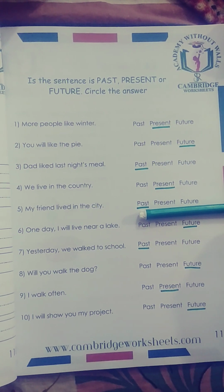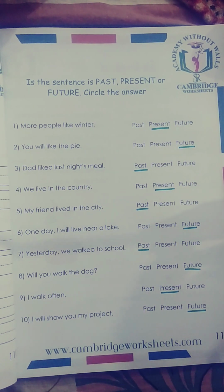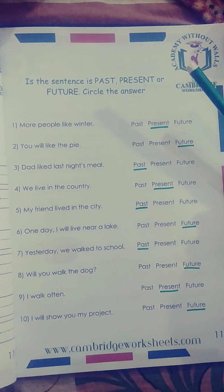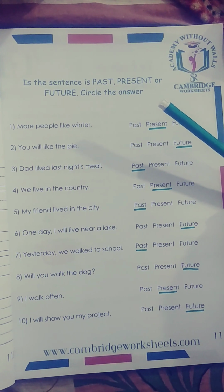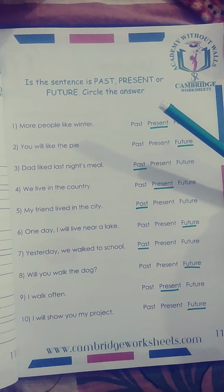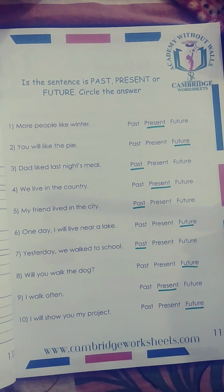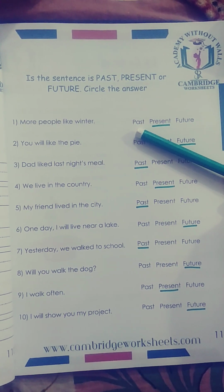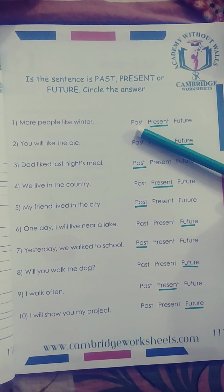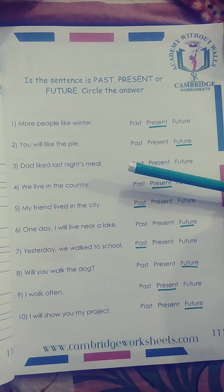In this exercise, you will learn the tenses, okay? Present, past and future. First of all, I will explain what is the meaning of tense, or you can say, what does tense mean? Tense means time. We have three major types of tenses: present, past and future.